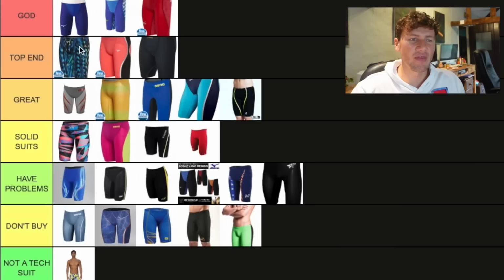Then we have the Rocket Science Orbit, the Hammerhead Silver Armor, which is a terrible suit, mind you, and the even worse My Skin Sensation from Aquarius. And then in the not a tech suit tier, we have the Q Swimwear Q Glide.